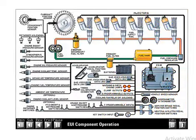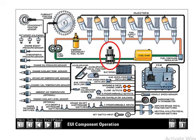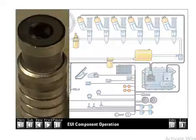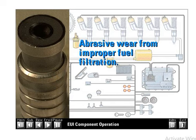Some styles of aftermarket combination fuel filters and water separators recommend removing or bypassing the factory-installed secondary fuel filter. Removing or bypassing the 2-micron secondary filter is not recommended by Caterpillar. The use of aftermarket filters, the use of competitive brand filters, or even bypassing the factory secondary filter does not void the engine warranty. However, the warranty on fuel system components does not cover abrasive wear from improper filtration, unless a defect in material or workmanship is found in the fuel system component.